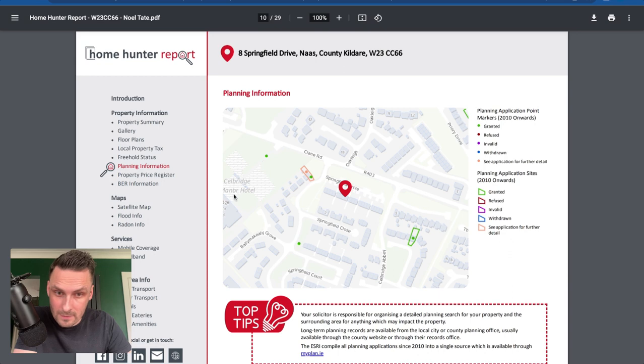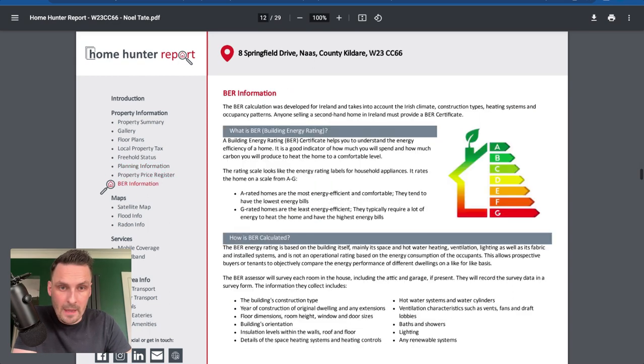This green dot here is for the Celbridge Manor Hotel. Green dot means that from 2010 onwards, there's been a planning application here. So you may want to go and look to see what's going on there. If it's a hotel, I presume there's some kind of extension, or maybe they're adding a new facility, or it could be something simple like adding a new entrance onto Main Road. But you can go and look at the planning application on myplan.ie and see what that was about.